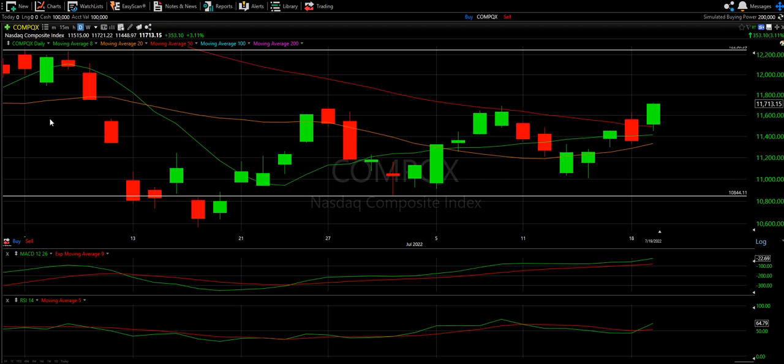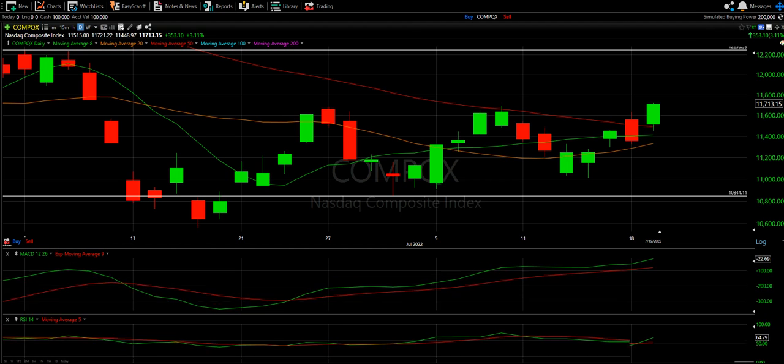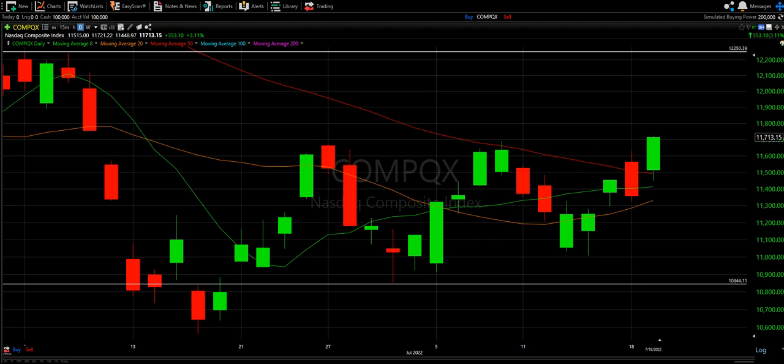As usual, we'll start on the NASDAQ looking at the daily. We'll look on the top with our moving averages and our horizontal lines and then get to these lower indicators later. They do look good though, but we'll get to those later.